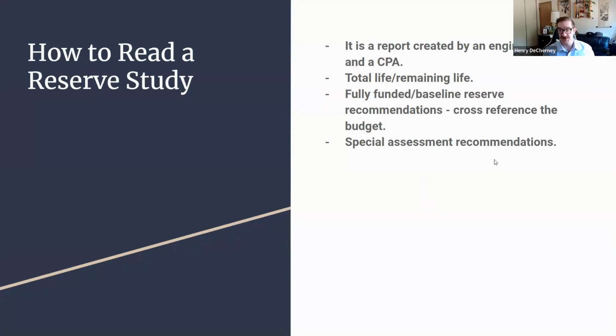They also have special assessment recommendations. If your board is doing their job, you should not have to have a special assessment. Special is in the name. If the board is doing their due diligence and following these reserve studies and voting appropriately, they will be increasing dues in order to fund the reserves to the requirements of baseline funding.